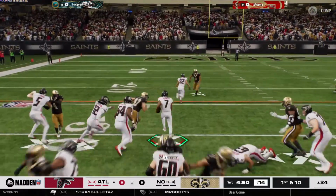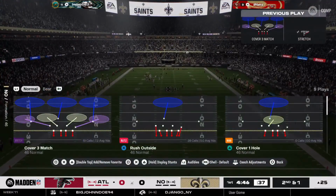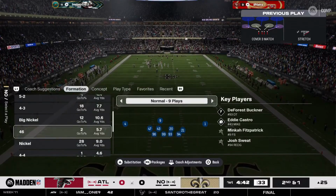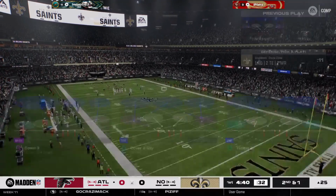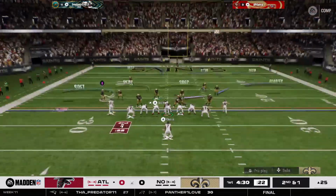On first down, it's Robinson. And good blocking up front, paving the way for a gain of 8 on the ground. It's a gain of 9. Brings up second and a yard at the Saints' 25-yard line. From the 25, here's 2nd and a yard.